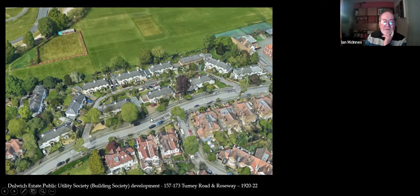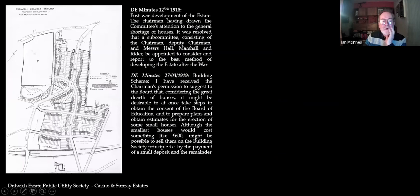And of course, this is connected with the Sunray and Casino House estate, because in September 1918, they set up this committee to look at how they would build on the estate after World War I, because clearly there was going to be a huge demand for houses. And E.T. Hall, who was a well-known architect who sat on the estate governors, came up with this great scheme.